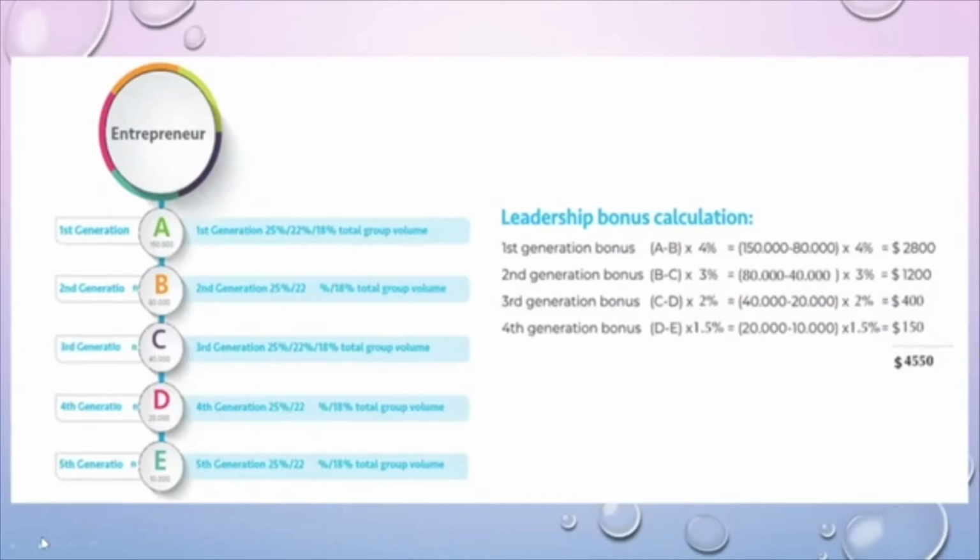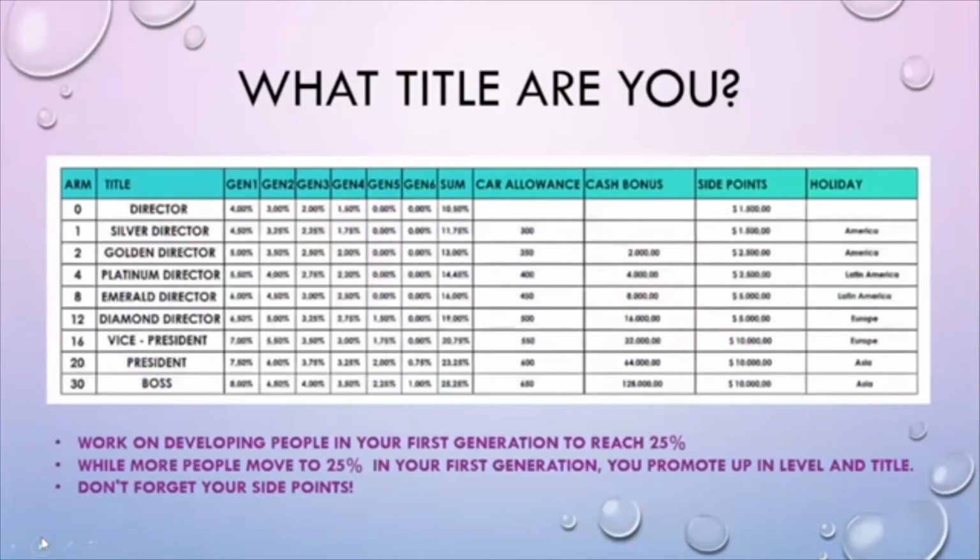Okay, so let's go to the chart so we can see. Here's the chart we're talking about. So as you can see, what does this actually mean? So we were looking at the director, say generation 4%, 3%, 2%, and 1.5%. So you're paid 4 generations deep as a director. What does a director mean? A director means you hit the top of the bonus level in that other chart where you hit the 5,000 or the 25%. You don't have to have any 25% in your 1st gen as a director. The only requirement is you need those side points of 1,500. And then you are a director.